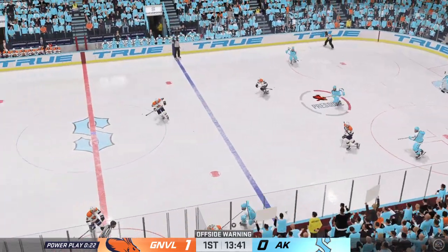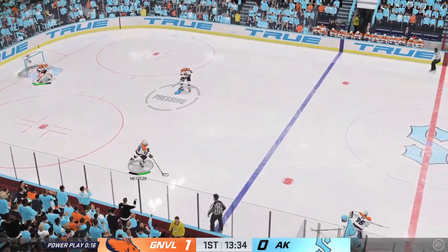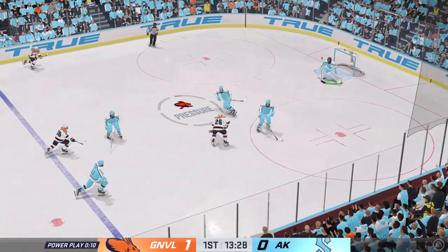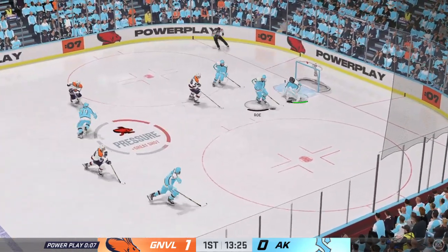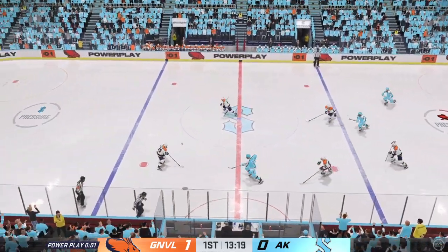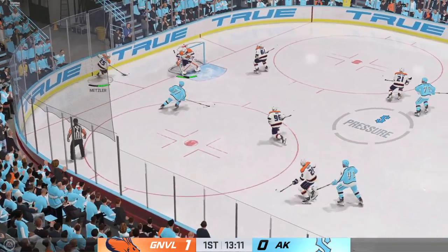Rose moving the puck through his own zone. And the puck clears the zone. The Swamp Rabbits are going to have to move it up quickly here if they're going to capitalize on this power play. Shot! Denies him! He got all of it! Handles the puck. Alaska's PK unit comes up big as both sides are back to even strength.